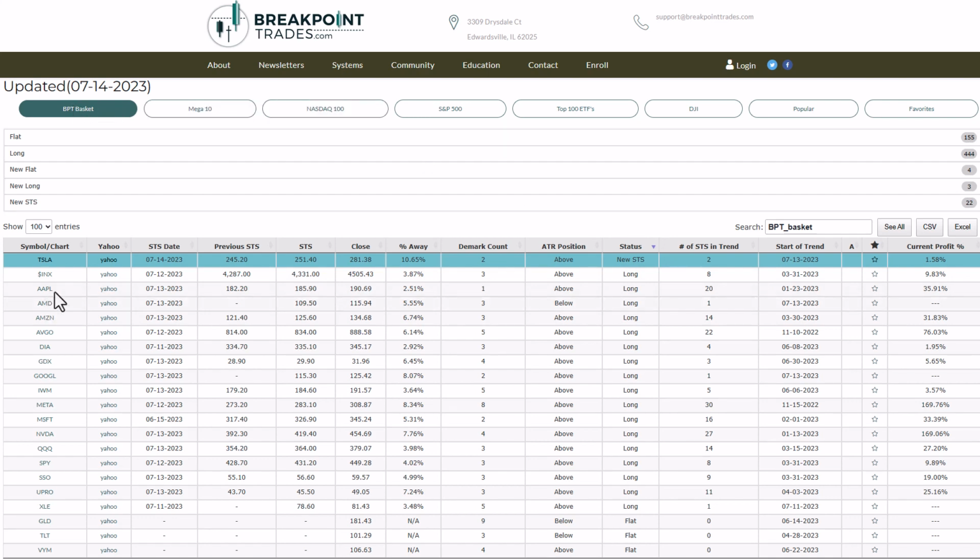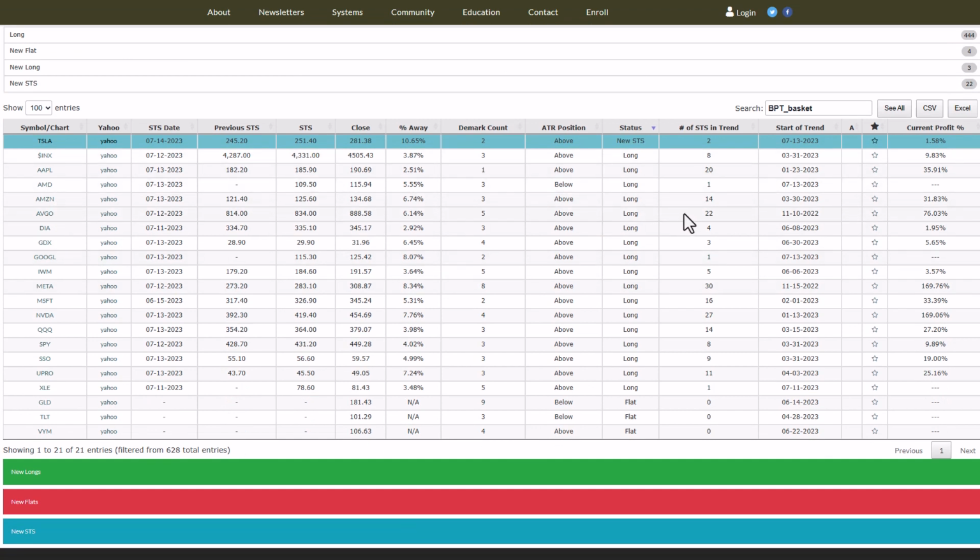So if you look at the basket here, you can see some of the things that are long, such as S&P since March 31st, up almost 10%. Apple system has been long since January 23rd, up almost 36%. AVGO up 76%. Meta up 169, 170%. Microsoft, again, you name it.